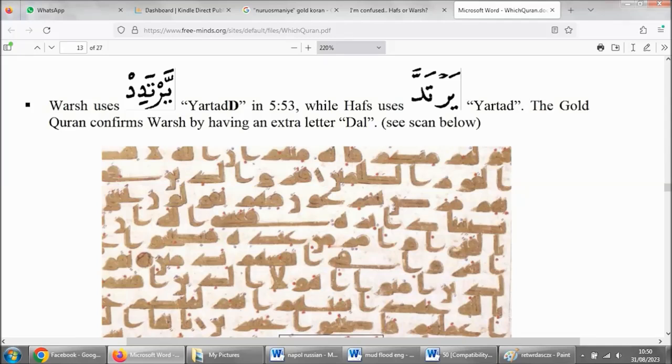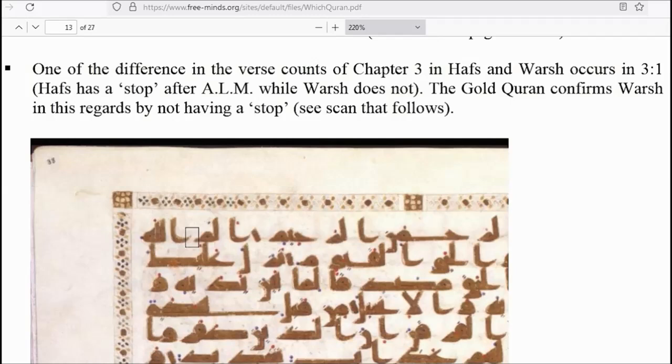so if the Cairo Quran is the main one, why is it only one country, Cairo, and the British rule that? And then there's Morocco, Algeria, Tunisia, which were by the French and the Ottoman Turkish, they were not occupied by the British or the French. For example, one of the differences in verse counts of chapter 3 in the Morocco, Algeria, Tunisia Warsh and the Egyptian Hafs occurs in 3:1.